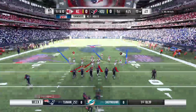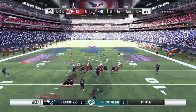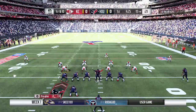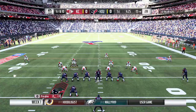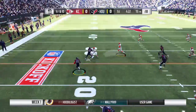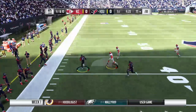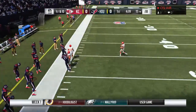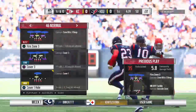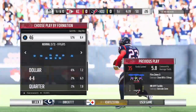Watson will bring up the Texans here, 1st and 10 at their own 15. And they'll try the ground game here with the running back. And he's going to be out of bounds right at midfield. That one's good for 35 yards on the ground and a first down.